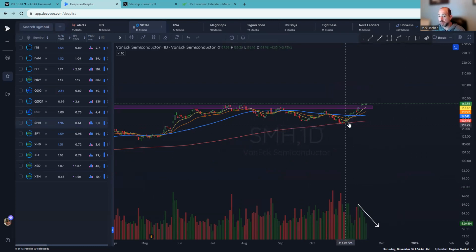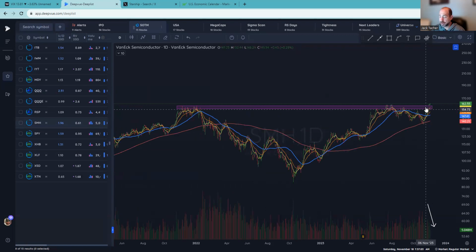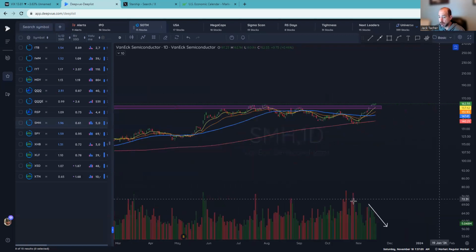A 20% move in a very short period of time. Maybe it's starting to get a little tired. Maybe it just needs to recheck, come back down to 157-ish or so, maybe fill this gap. NVIDIA earnings is next week. That's going to have a major role in SMH, right? But overall, there is nothing bearish about all-time highs, no matter what anybody tells you. Just, maybe it needs a little rest.